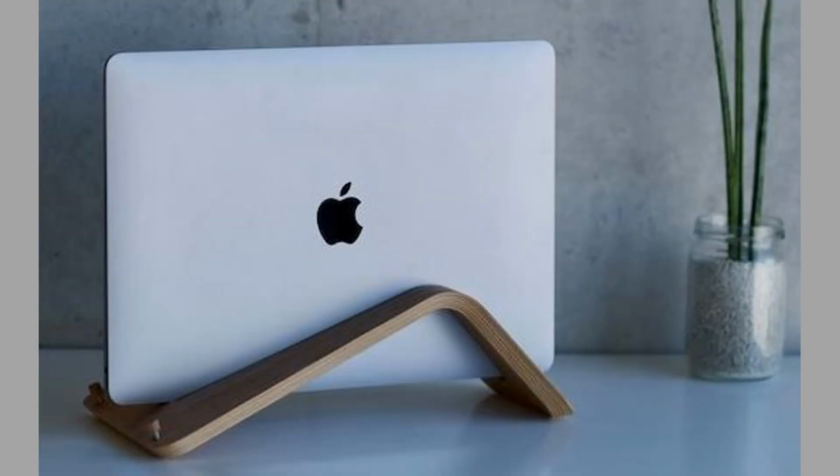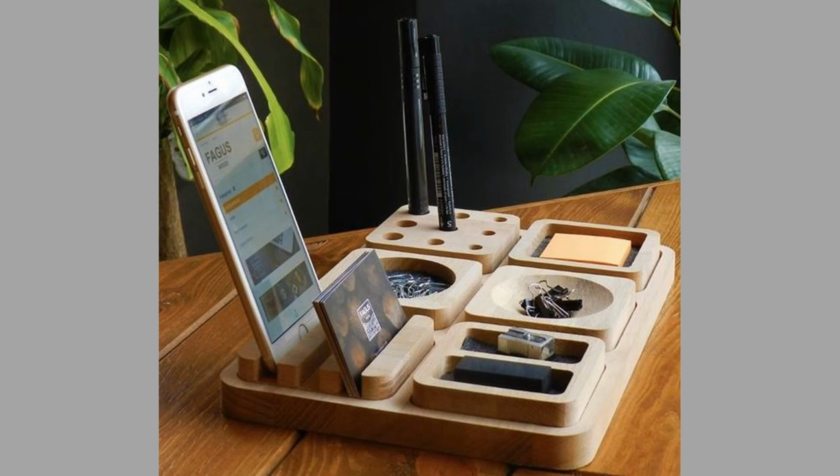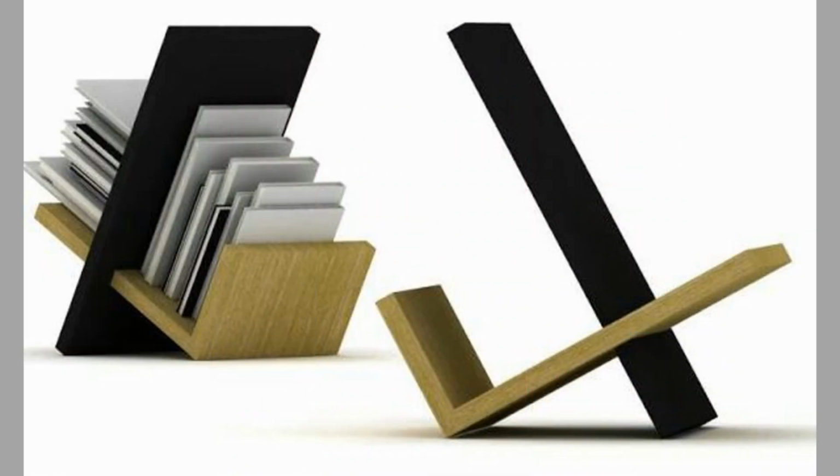Upcycling wood into such accessories not only saves materials from ending up in landfills, but it also provides a sense of accomplishment, creativity, and individuality that store-bought items often lack. And the best part is that anyone with a bit of patience, some basic tools, and a passion for reuse can take part in this craft.